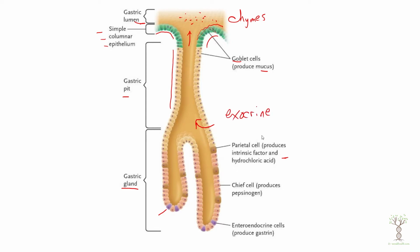The exocrine secretions are going to be things like intrinsic factor and hydrochloric acid, and also pepsinogen, which will, on activation with hydrochloric acid, become pepsin that helps us to digest protein. Now, the enteroendocrine cells are going to produce a hormone. This hormone is called gastrin, and we will look at what the different kinds of hormones are. So gastrin is one of them, but the one that I actually want to talk about first is called serotonin.